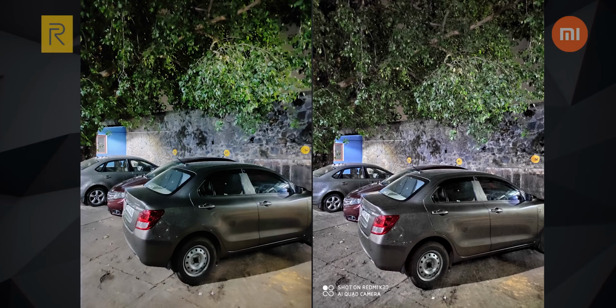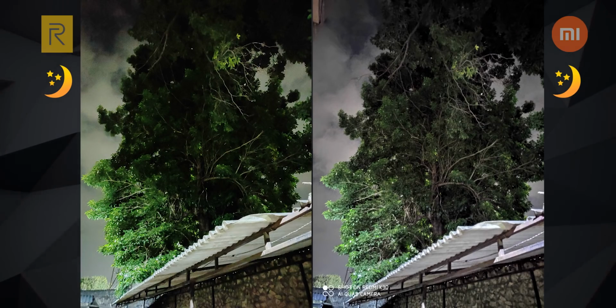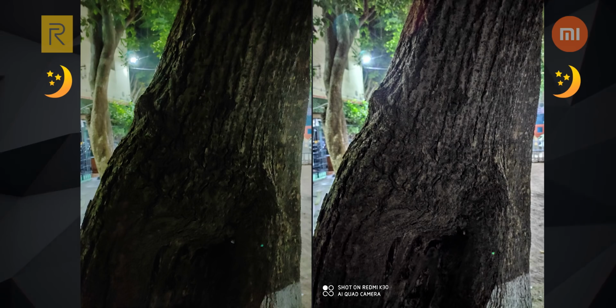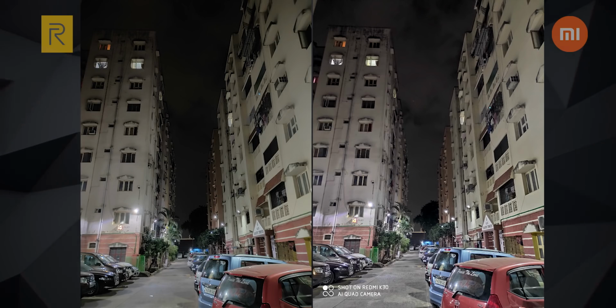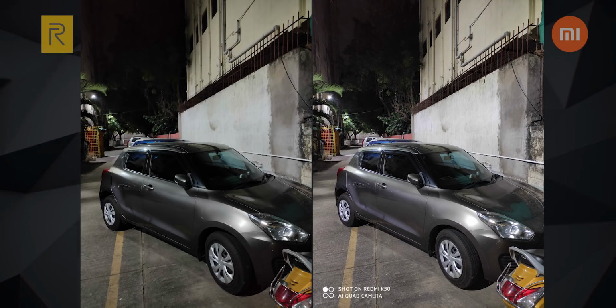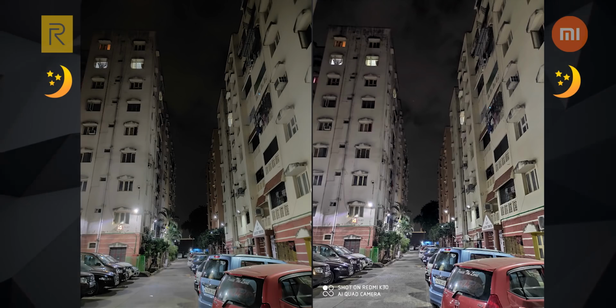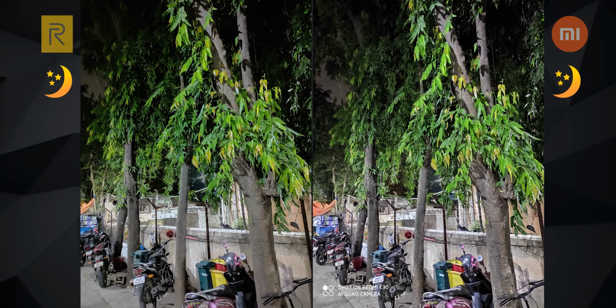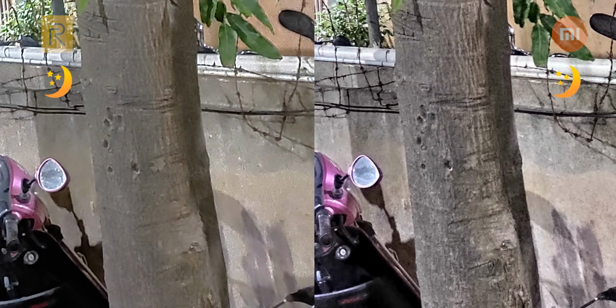Shadows are nothing but the darker regions of an image, like the middle of this tree, the side of the car, this tree bark, the sky in this one. And in every case, the K30 performs better, producing detailed images with bright and clear shadows. The X2 doesn't really capture as much details. Look at the road here, it's totally smooth and smudged up. You can notice the same behavior in this image as well. Look at the bark of this tree.